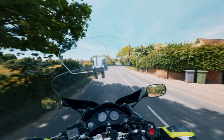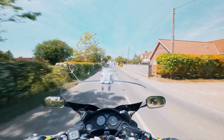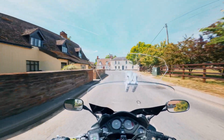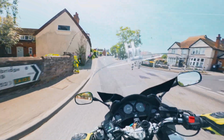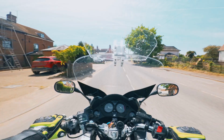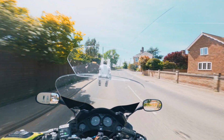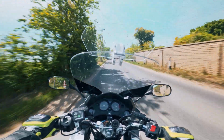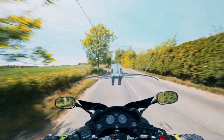So yeah, I think we're looking forward to that. I've already done my first ride with my partner. She enjoyed it. She's a very good passenger. You know, and the bike felt absolutely fine. Yeah, I might actually be able to open this bike up a little bit now.